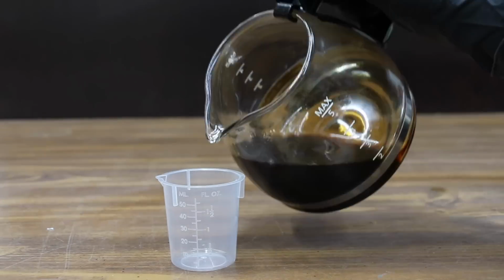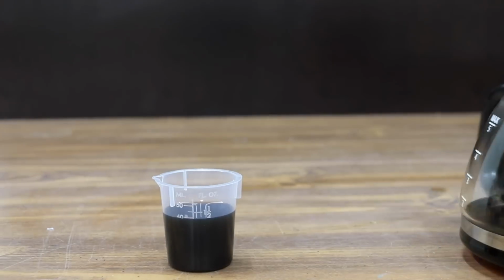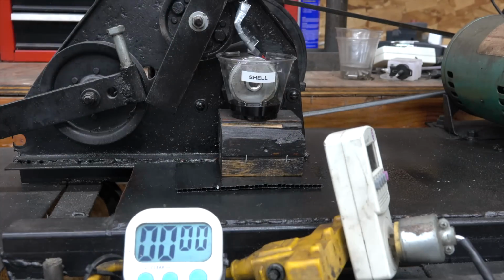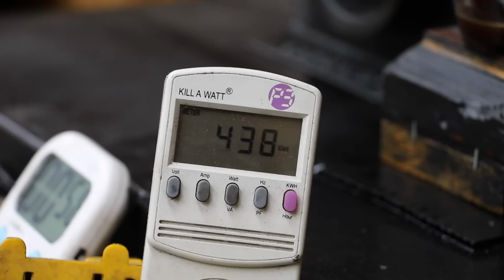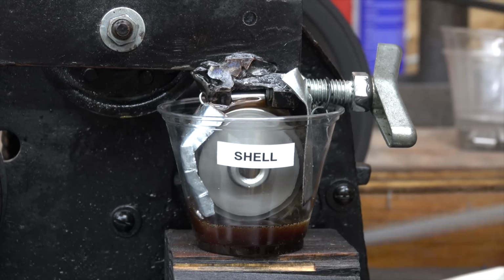In the next test, we'll be comparing the lubricity or the film strength of each brand. We'll be using the oil that we just exposed to the heat for the next test. We'll begin by adding 40 milliliters of oil into the test cups. The test will last right at 10 minutes. The oil that we'll be using has cooled off for this first test, and it'll provide us some great information on how the oil performs when it's cool.